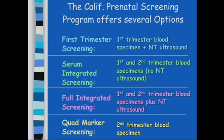Now, I come from California, and we have a statewide program for prenatal screening, and our state offers to all of our pregnant patients a first trimester screening, which is the first trimester blood test plus a nuchal translucency ultrasound. Or we can do a serum integrated screening, which is first and second trimester blood specimens, but there's no NT ultrasound. Then there's the full integrated screening that is a first and second trimester blood specimen plus the nuchal translucency ultrasound. And then some patients who don't come in early enough end up with just the quad marker screening, which is the second trimester blood specimen.